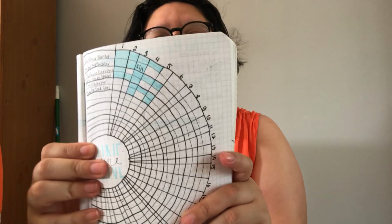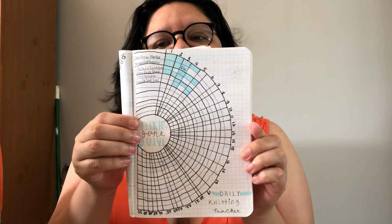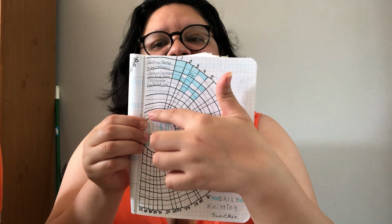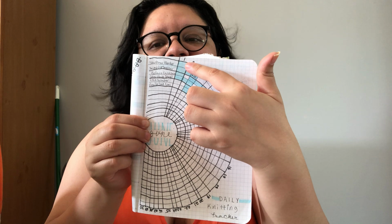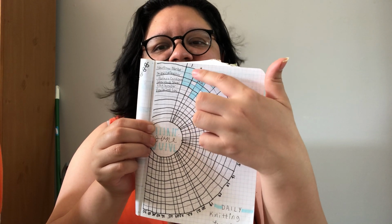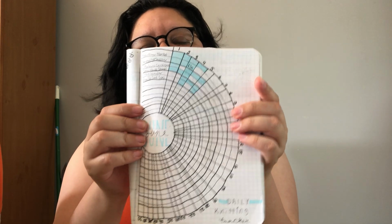And then this is my June daily knitting tracker. So these are the days, these are the projects. And then I fill in the color for the day and the project that I worked on. So I've worked on 4 projects on the first day of June. And then it's going to be filled out throughout the month. So that's June. I'm excited to fill this one out because it's in blue. Okay, so that's my knitting journal for May stats and June Bujo pages.